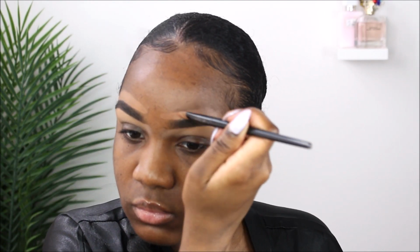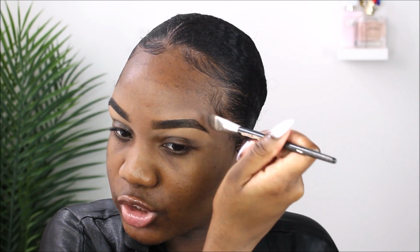For the top, I got the Essence Camouflage Concealer in Dark Mocha. We're just gonna use this to conceal the top portion. This concealer is a red undertone for sure. So if you are a yellow undertone like me, and you're looking for something to conceal with, I wouldn't. Okay, brows are done. We're gonna move on to eyes.